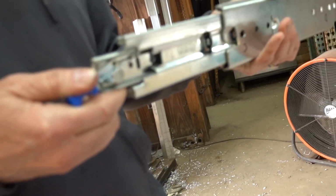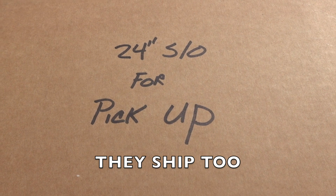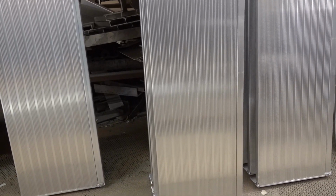Donnie's business keeps pretty busy working with the auto racing industry, but he does have steps like the one we ordered on his website, and they come in different sizes. We love buying products made in the USA and supporting small businesses whenever possible, but it's even more fun when you get to meet them in person.